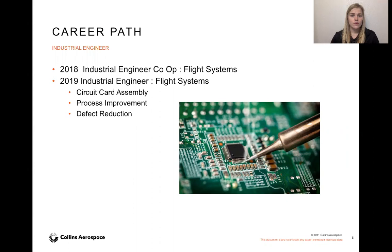My job was to focus on reducing waste. So when I say waste, I mean things like the cycle time it takes to build the products, and defects from the build process that cause us to go back and rework the product.